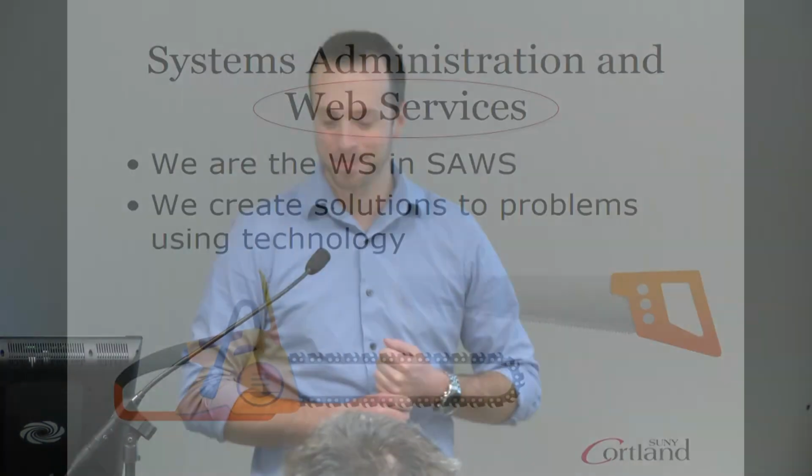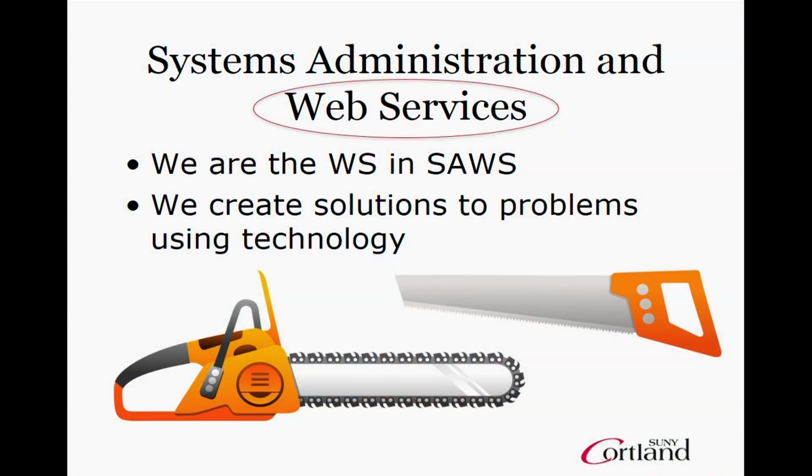So my role specifically is I'm part of the WS in SAWS, Systems Administration Web Services. And you can see my great SAWS graphics. So I'm part of the web services team. And if somebody were to ask me what I do every day in a single sentence, I would say that I create solutions to problems using technology.